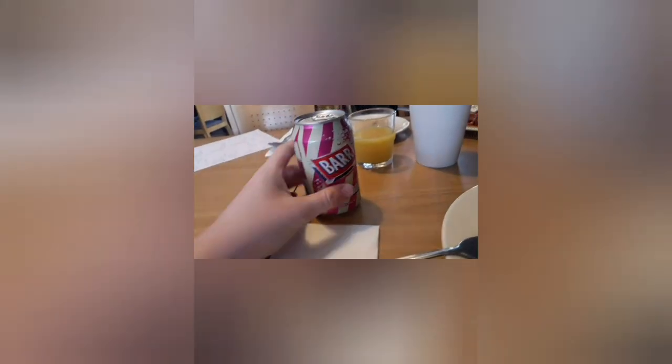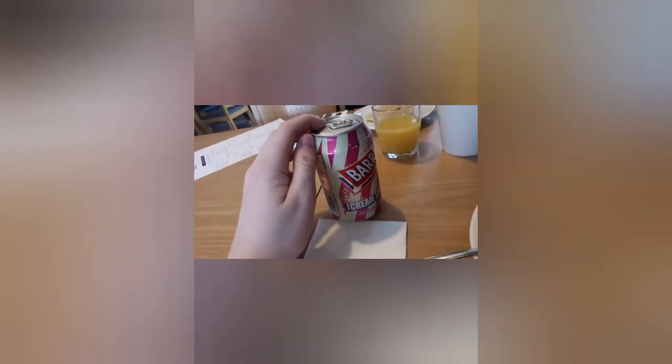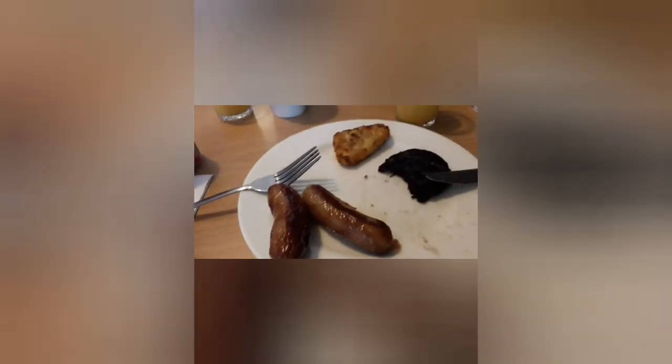Should be good. We got a bar cream soda. Now this is real good. This is actually really good stuff. It's made by the same guys who made Iron Brew. It's quite nice. It's like a vanilla sort of drink. It's really, really good. But yeah, almost done.